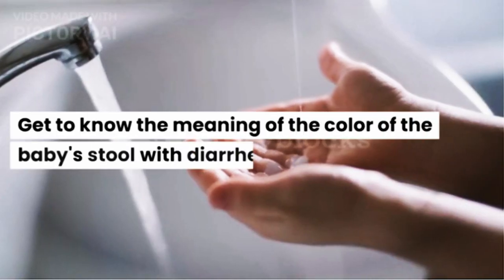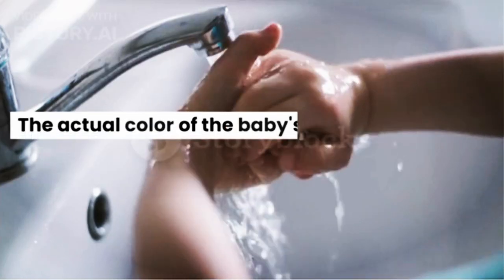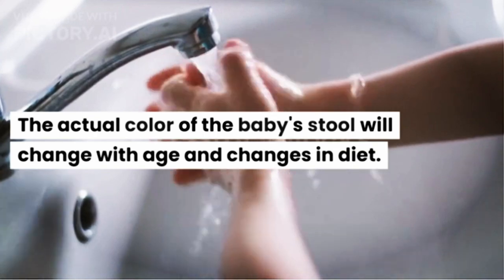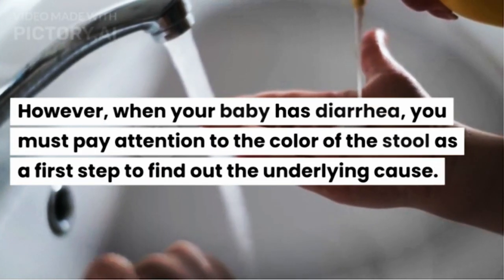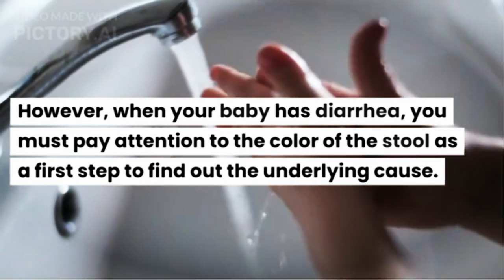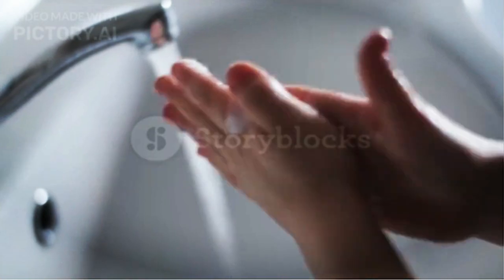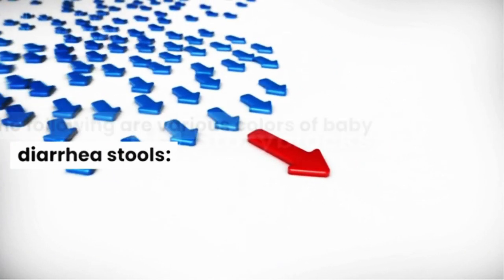Get to know the meaning of the color of the baby's stool with diarrhea. The actual color of the baby's stool will change with age and changes in diet. However, when your baby has diarrhea, you must pay attention to the color of the stool as a first step to find out the underlying cause. The following are various colors of baby diarrhea stools.